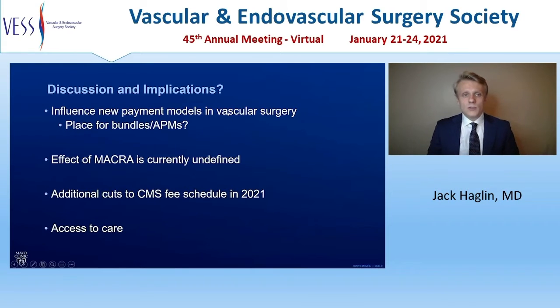So moving on to the discussion and implication of these findings. The implications of these findings are widespread and important. Currently, there are several strategies and payment models being discussed, proposed, and tested to potentially stabilize reimbursement within vascular surgery.